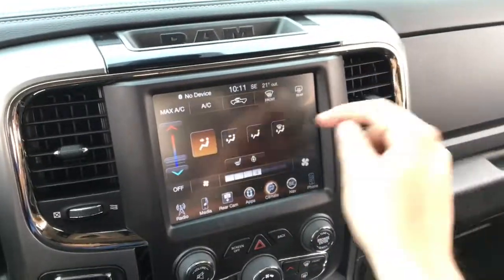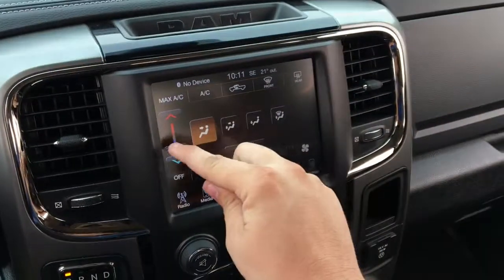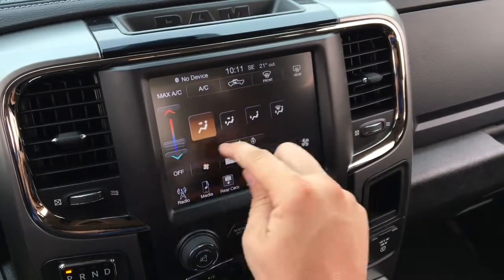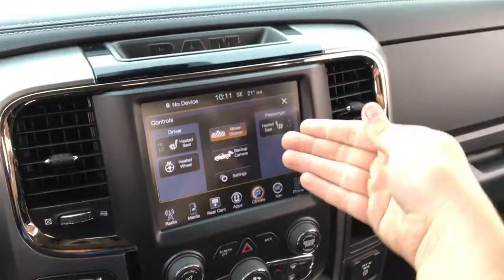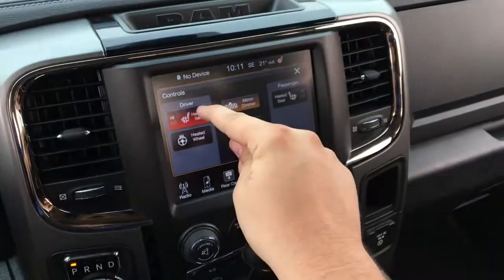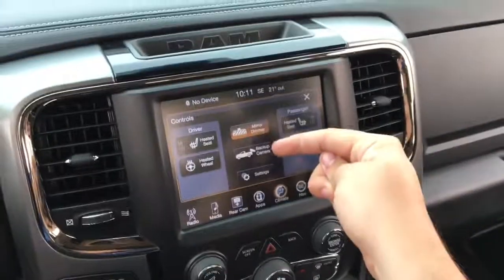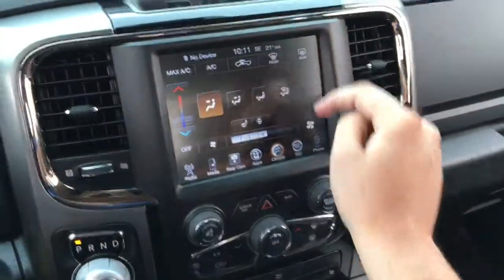Climate control right here. Easily adjust where you want the air to go. Adjust your fan speed. Set the temperature with just your finger. And you also access your heated seats and heated steering wheel. That's right, heated seats up front and a heated steering wheel. And there's 2 settings for both. You also have your mirror dimmer there and access to your backup camera and settings.